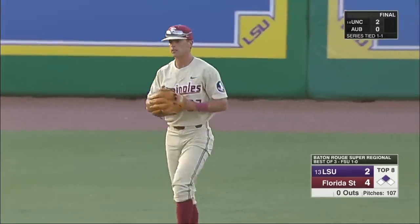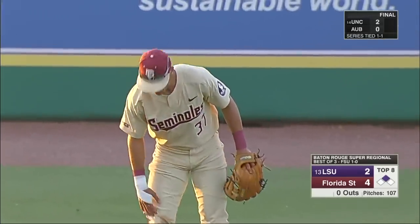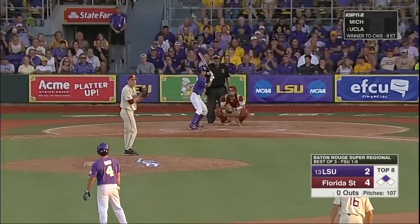Turf behind the plate, up the lines, and a rubber warning track surface. Grass field. Again, two lefties warming up for Florida State.